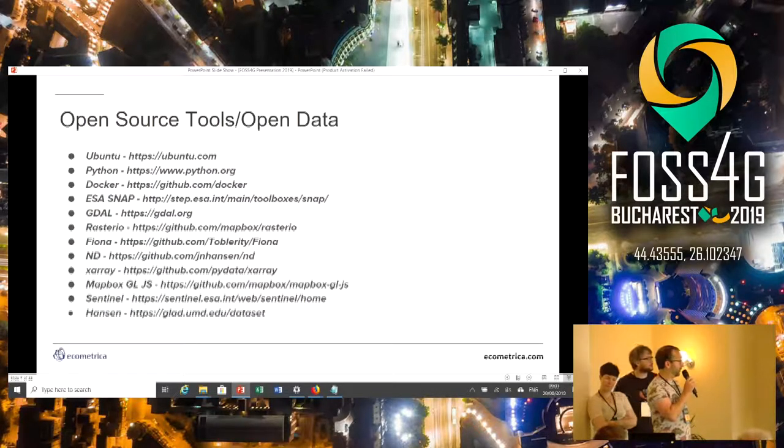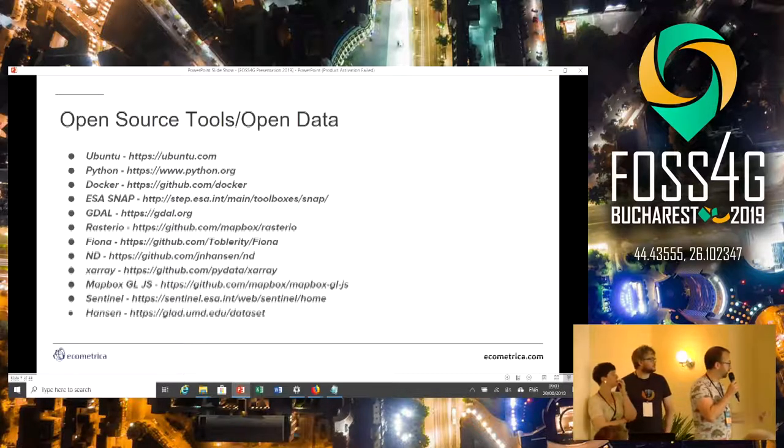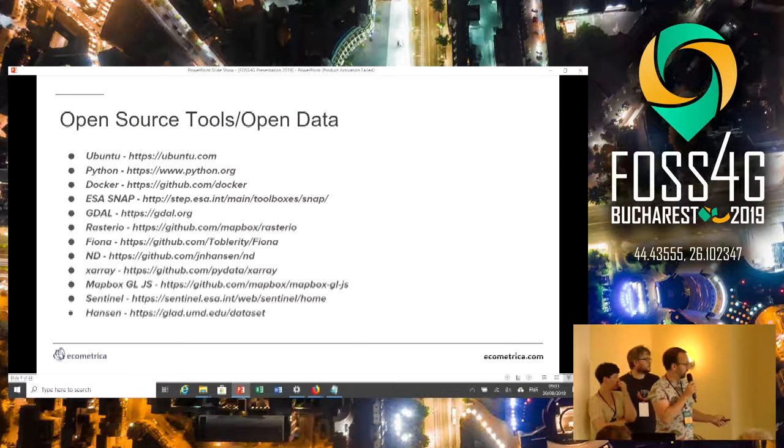Some of the open source tools and open data we're using: Ubuntu, Python, Docker, the ESA SNAP tool, GDAL, Rasterio, Fiona, ND, which is the change detection library by Johannes Hansen at the University of Edinburgh, xarray. We use Mapbox GL JS and React on our front-end interface, so you can visualize it. And we use Sentinel and the Hansen dataset.